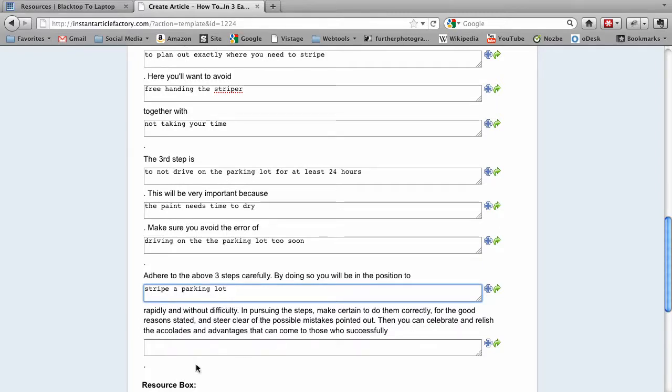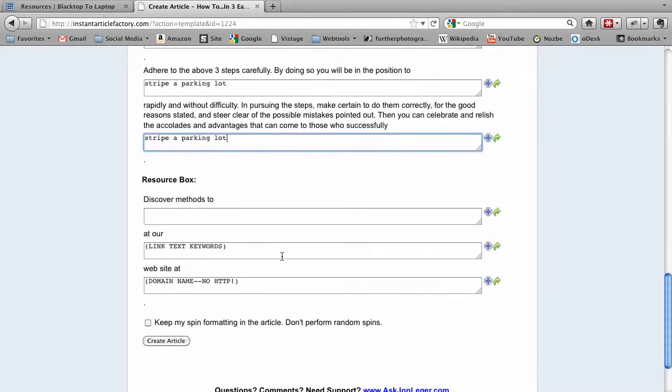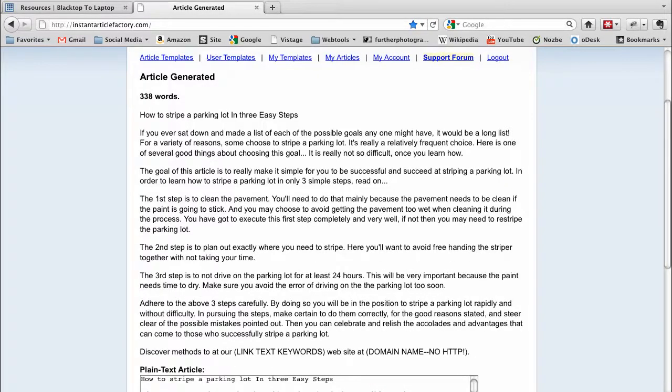Then you can celebrate and relish the accolades and advantages that can come to those who successfully stripe a parking lot. And that's all we did. We just filled in the boxes all the way down to the bottom. Now the resources box we're going to ignore for the time being and just click Create Article. So here we are with our completed article.